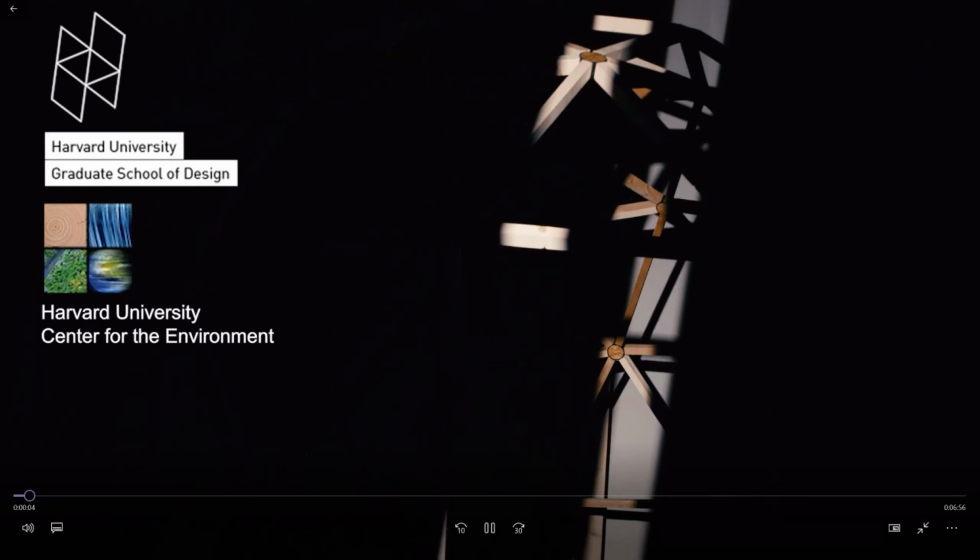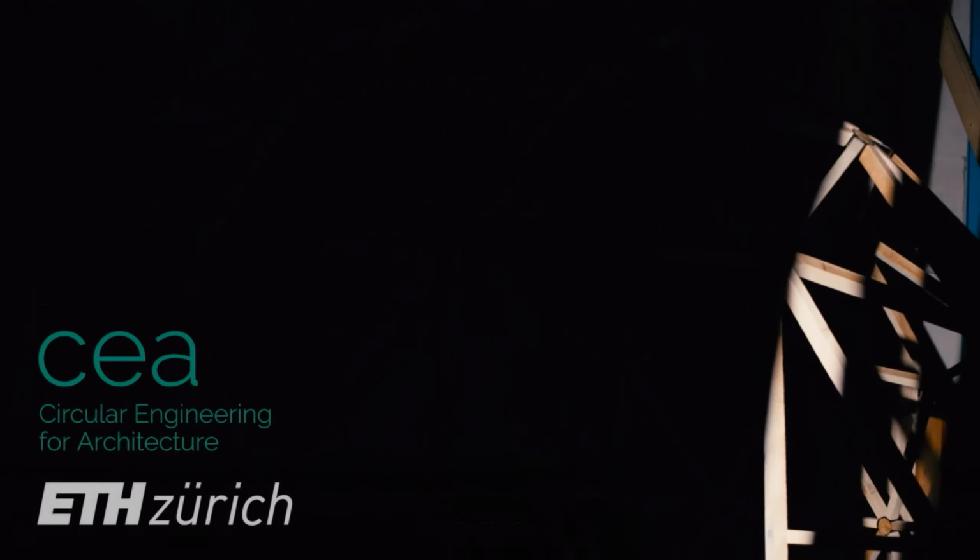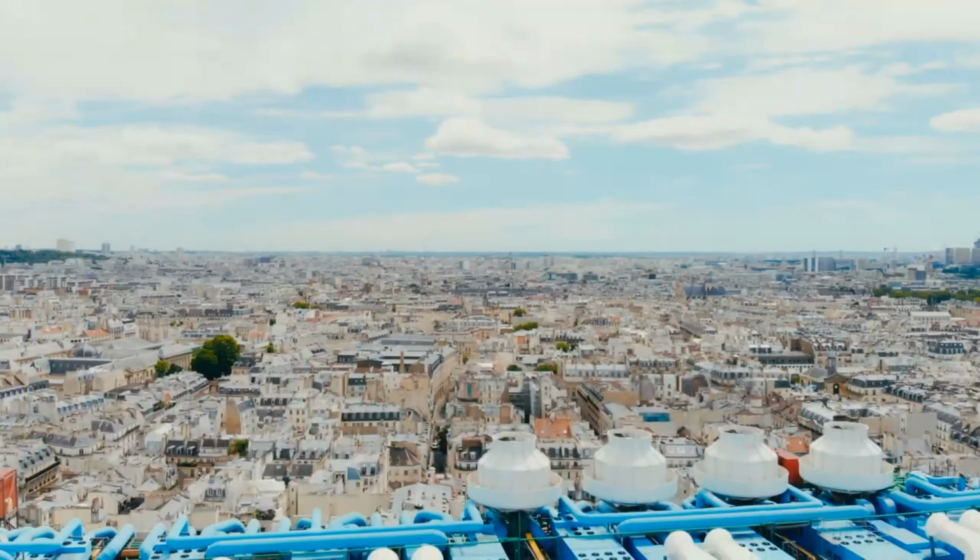Hi, my name is Catherine de Wolf, and I'm Assistant Professor of Circular Engineering for Architecture at ETH Zurich. I work on exploring digital innovations from other sectors and bring them to the construction sector in order to move from a linear model where we extract, make, use, and waste our materials towards a circular model in which we reuse our waste materials as a resource to close the loop.